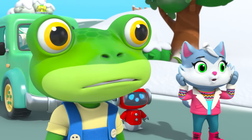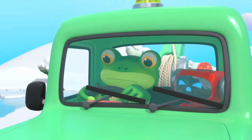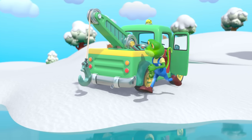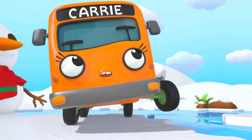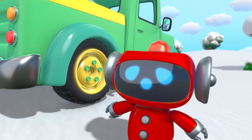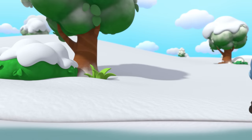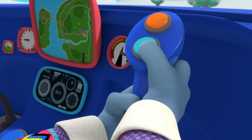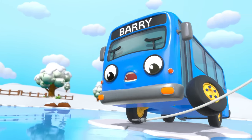Spinning screwdrivers! They're drifting away! Go, go, Tilly Tow Truck! Don't worry, twins. We'll save you. Grab on, Carrie! Yes! Cat, can you try and reach Barry? No problemo. Vamos, Helena. Got you.